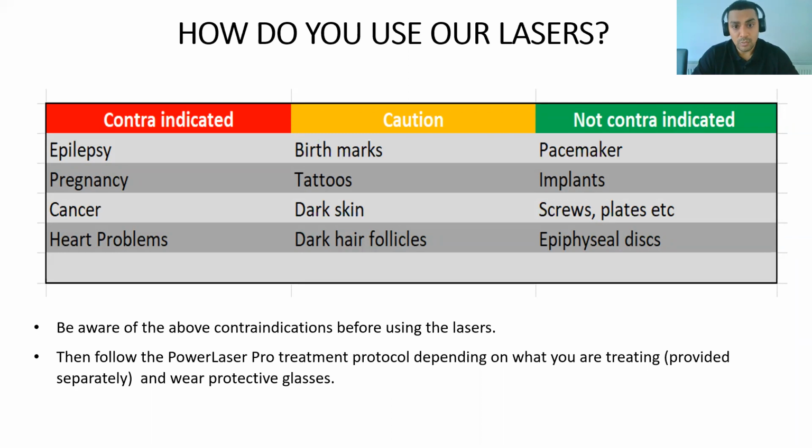You can use it with caution, such as with birthmarks, tattoos, dark skin, and dark hair follicles, and it's completely safe to use on any patients that have pacemakers, implants, screws and plates, and epiphyseal discs. But obviously follow the PowerLaser Pro treatment protocols, and it would all be highlighted in there.